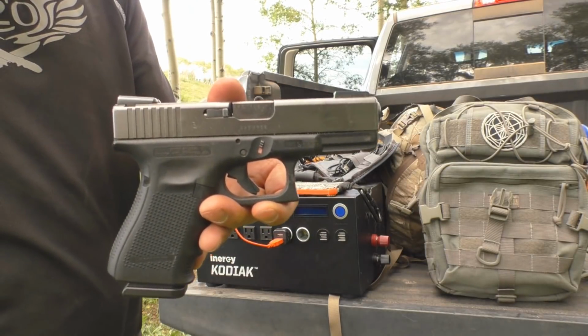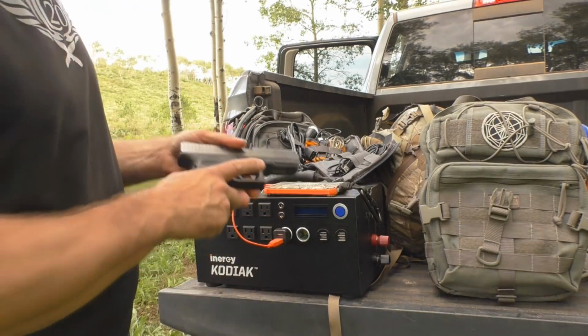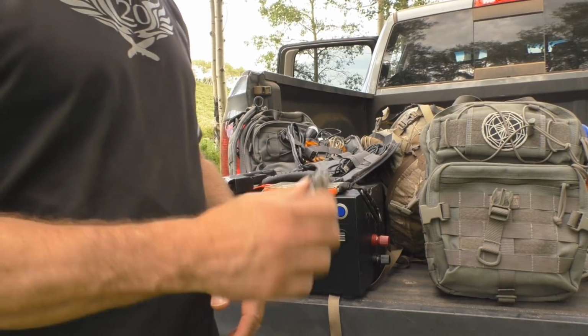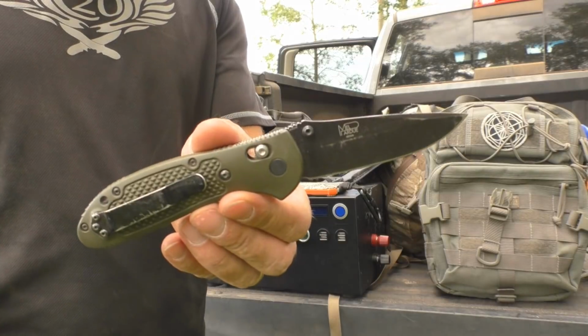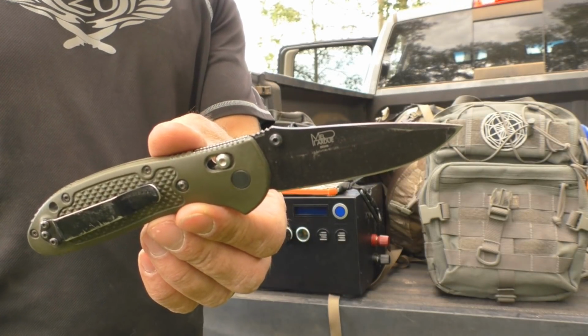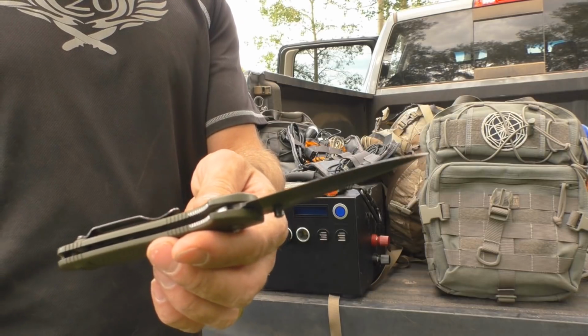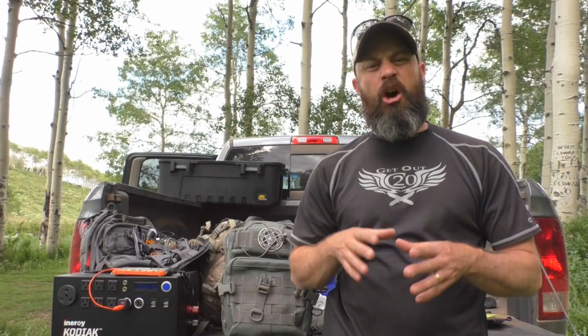Running the Glock 19, that's riding shotgun, so to speak. And then today I've just got the old Benchmade Griptilian on me. This thing, man, I've had this for years. I've pounded on this thing. Such a great knife.